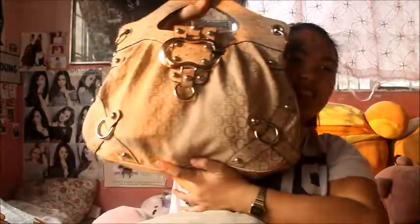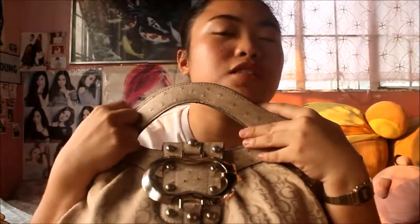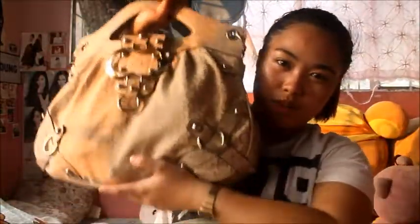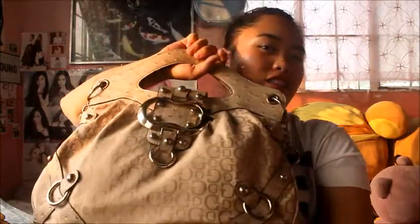Ayan, yung gamit ko kanina na bag. Galing to sa tita ko rin. I love this bag kasi super fab niya. Simple but fab. And I love the color cream. Pero medyo dirty cream na siya. So, ayan. Hindi ko pa nababawasan yung laman niya. So, let's check it out.